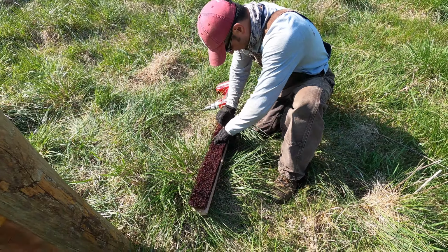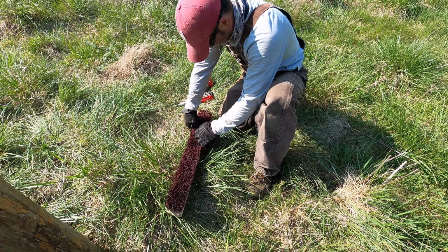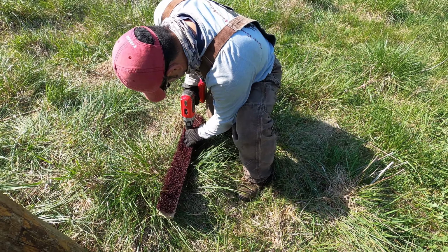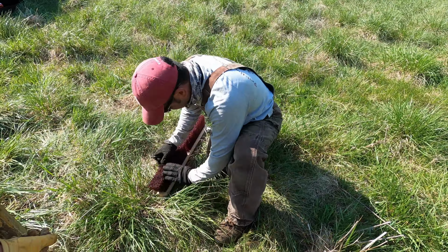So as we were putting these together, we found it was easier to pre-drill the holes in the brush and then go ahead and try and put the bolt in before you mounted it, as JC's showing you now. And just started. Yeah, just get it started.